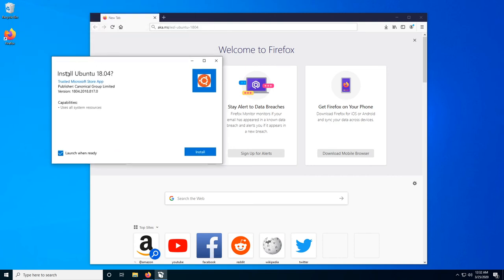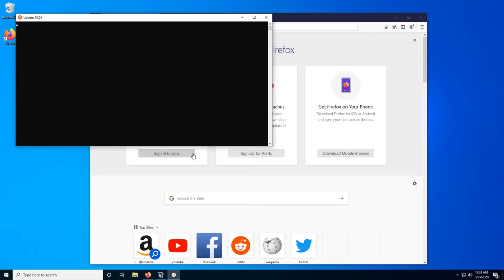And it's asking, do you really want to install Ubuntu? And yes, we do. And we do want to launch when ready. So we'll click install. And it's launching for us, and it's into another installer here. This one will probably take the longest out of all of the steps so far. So just give this a few more minutes, and it will ask us for some information once it's ready.